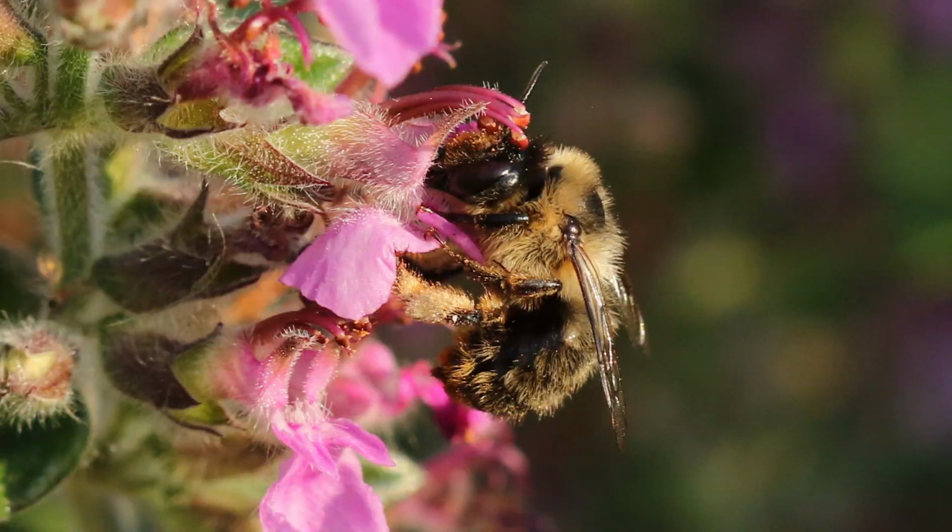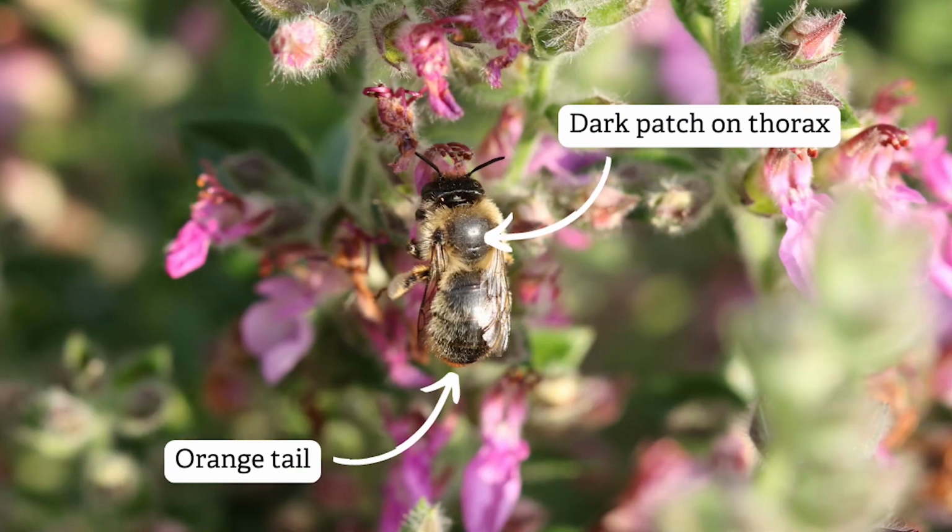Hi everyone, Wendy here. Now I'm sat in my garden and I have set myself a challenge on your behalf. I am awaiting the return of the fork-tailed flower bee so that I can get some photos and some video footage and show you what they're like so that you can see if you have them near you.